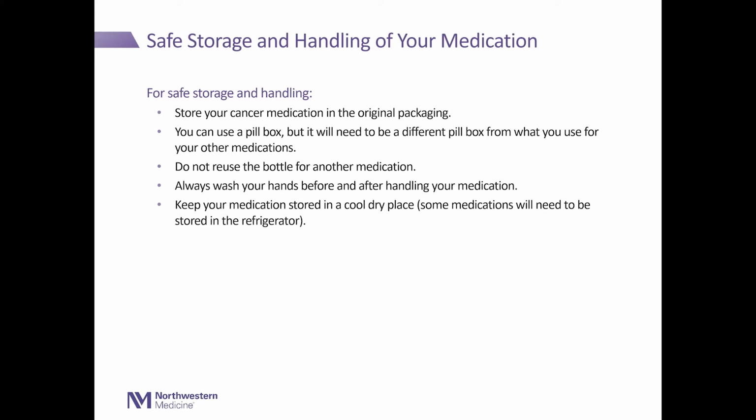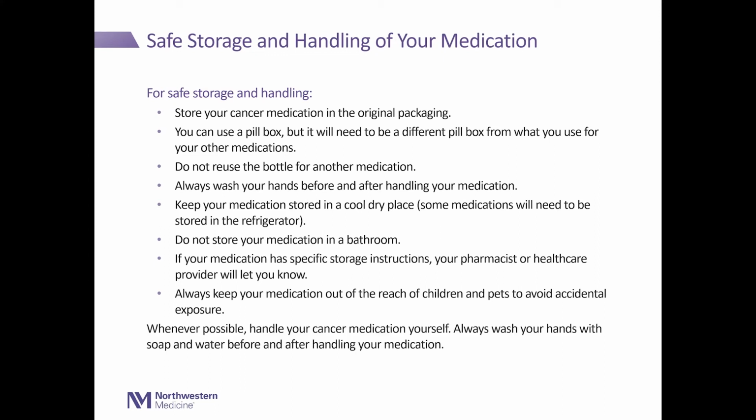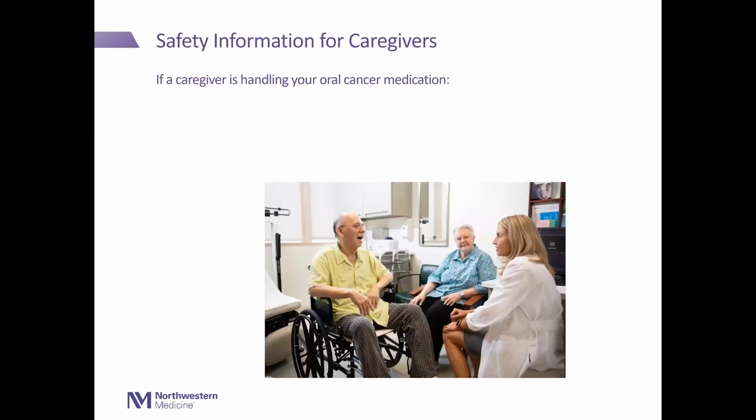Some medication will need to be stored in the refrigerator. Do not store your medication in the bathroom. If your medication has specific storage instructions, your pharmacist or healthcare provider will let you know. Always keep your medication out of reach of children and pets to avoid accidental exposure. Whenever possible, handle your cancer medication yourself, and always wash your hands with soap and water before and after handling your medication.